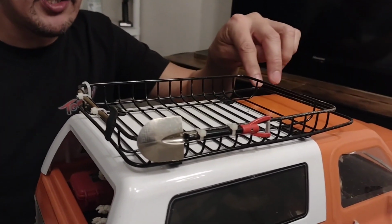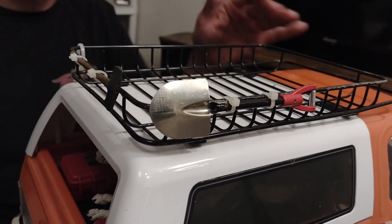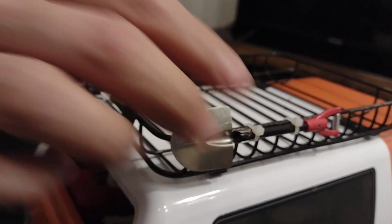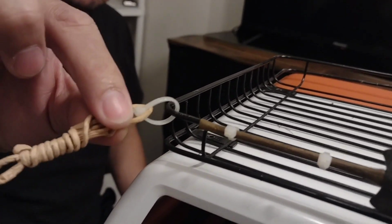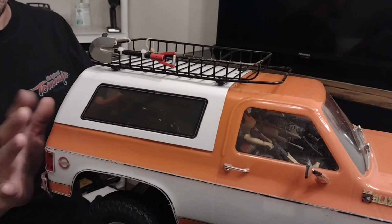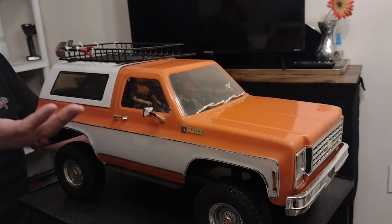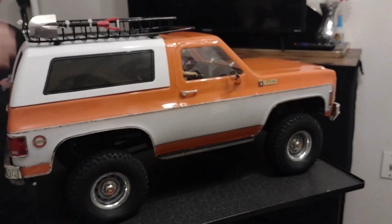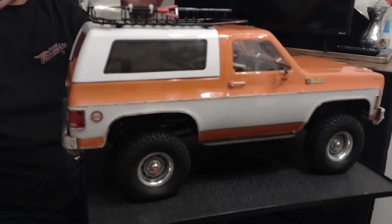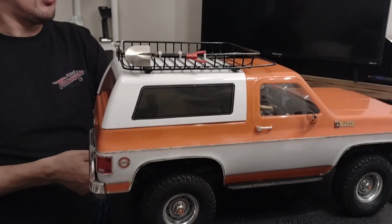This used to have lights right here, but after rollovers and whatnot, the whole thing just broke off, and I decided to take it all off and just leave it as a rack. It's solid steel, it's pretty heavy. Other things we've done to it, not much. Just added some accessories here, an axe and a shovel. The cab is removable, but I don't want to remove it. I think it looks better with the cab on. But if I wanted to remove it, the rack itself is attached to the cab, so when the cab comes out, the whole rack will come out, and it'll just be like a pickup truck.